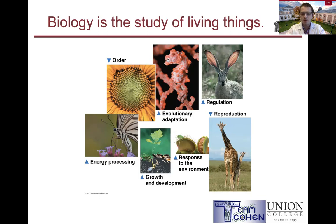And some other things we can look at. We can look at regulation. We can look at this rabbit here. We look at how large and thin his ears are. And that might be another important question to ask at some other point. Why are his ears so big and so thin? Well, I'll tell you that it has to do with regulation. He uses these large, thin ears to cool his body.